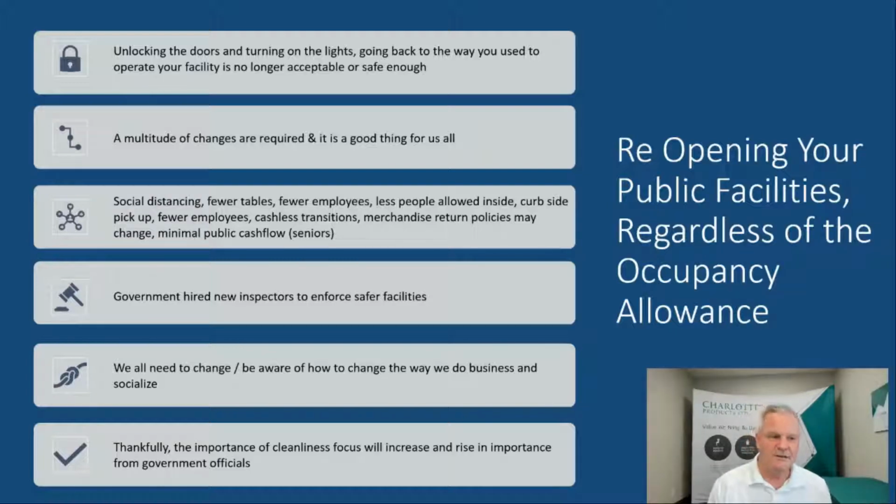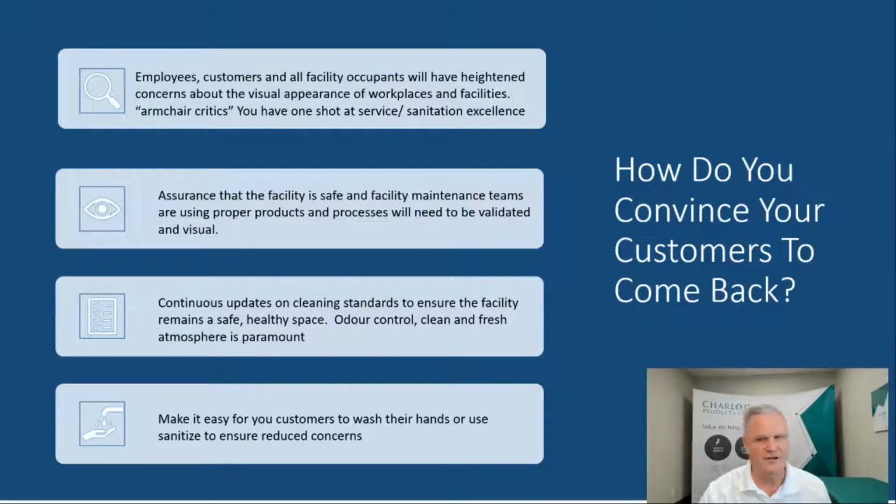That's actually a good thing because of the seriousness that COVID has brought to the forefront. We need to learn to deal with that in a safer manner. And then what's next after COVID, who knows, right? We all need to change. We all need to adapt to different business models and our social lives and things like that. So this is not new news. It's all really good stuff for us all in general.